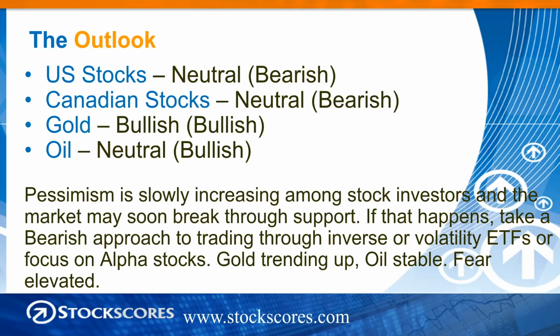So my ratings then, US stocks, my long-term rating is now neutral, my short-term rating bearish. We are building that little bit of a bearish pattern short-term. Canadian stocks, same rating. Gold, I'm bullish on both time frames. Oil, long-term neutral. Short-term is still bullish, but it does seem to be losing some of that momentum. So we are seeing pessimism slowly increasing among stock investors, and the market may soon break down through support.